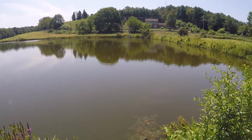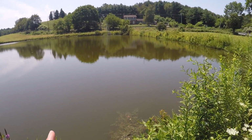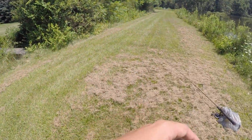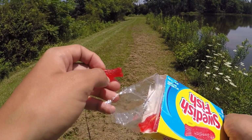By the way, this is the next day. Yesterday, Kelsey and I had plans, so I could not find a good fishing spot, but today, Kelsey's at work. I'm out here fishing, and we're gonna get on some big fish here. I have a really good feeling about this pond. So since this jig and the little paddle tail work, I'm gonna bring out these Swedish fish here, and I'm going to try to rig one up on a jig.